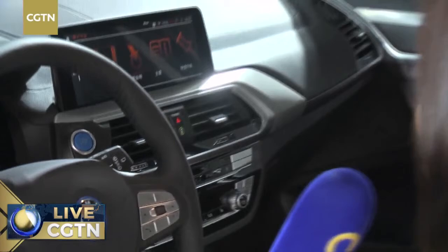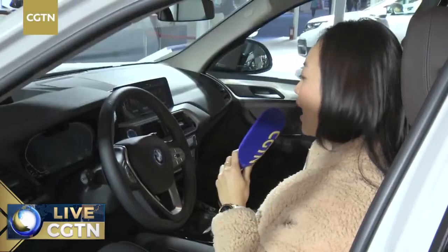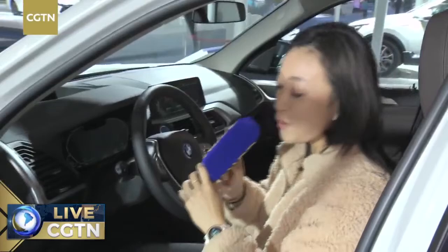But what's interesting is I just realized, for example, if you push back a little bit here, you don't get much leg room behind. So I think you can give a happy driving experience, but I don't know how the passengers sitting behind feel. And let's continue to move on.